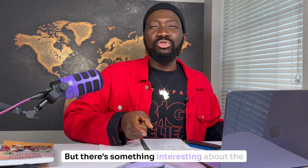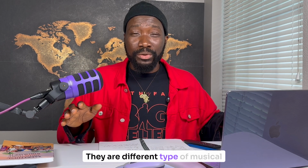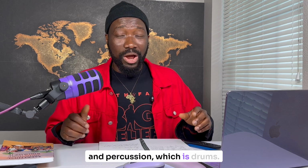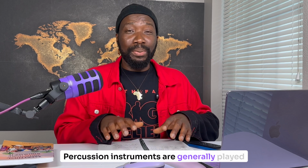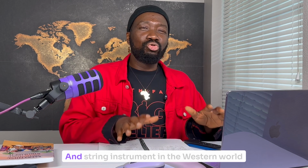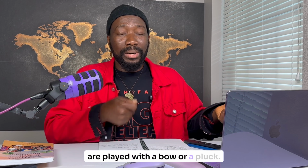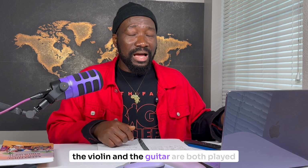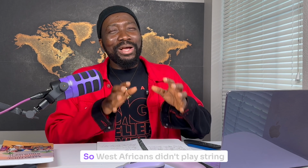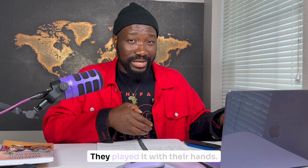But there's something interesting about the way West African string instruments are played. There are different types of musical instruments, but we are going to focus on string and percussion, which is drums. Percussion instruments are generally played with the hands or with a handheld stick. That's how you play drums. And string instruments in the Western world are played with a bow or a plectrum. The violin and the guitar are both played with either a bow or a plectrum, right? So West Africans didn't play string instruments with a bow or plectrum. They played them with their hands.